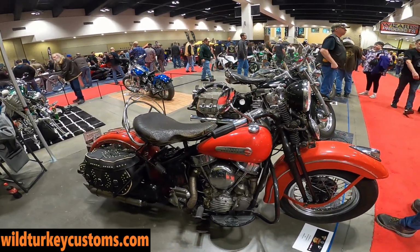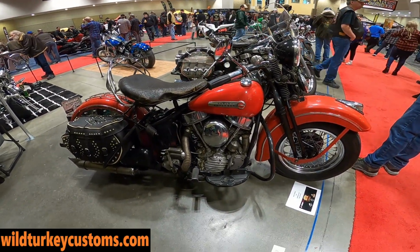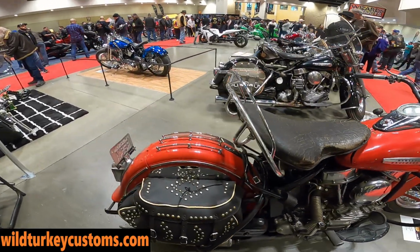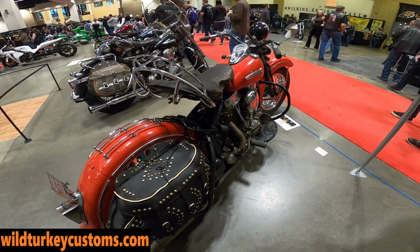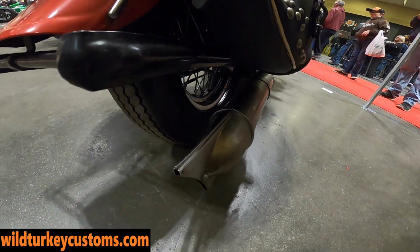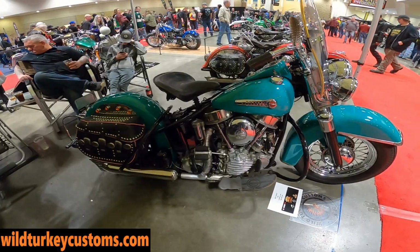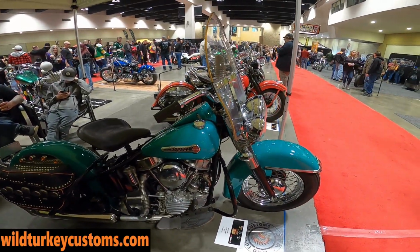The seat I find particularly attractive. I love those style of seats. They look big and comfy. I don't know if they are exactly. Maybe they are. Let me know in the comments if you know, if you've ridden one. But again, this was done by Wild Turkey Customs. Maybe I'll leave their address on the screen there.